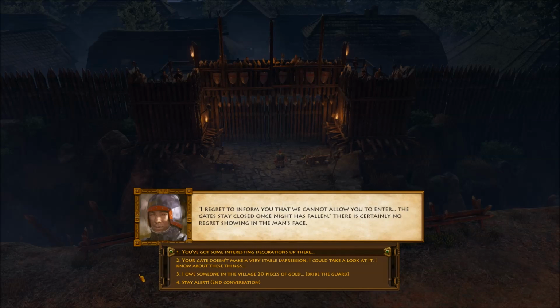You've got some interesting decorations up there. Your gate doesn't make a very stable impression. I could take a look at it. I know about these things. I owe someone in the village 20 pieces of gold, bribed the guard. Stay alert. End the conversation. Let's go with the gate doesn't look very good.